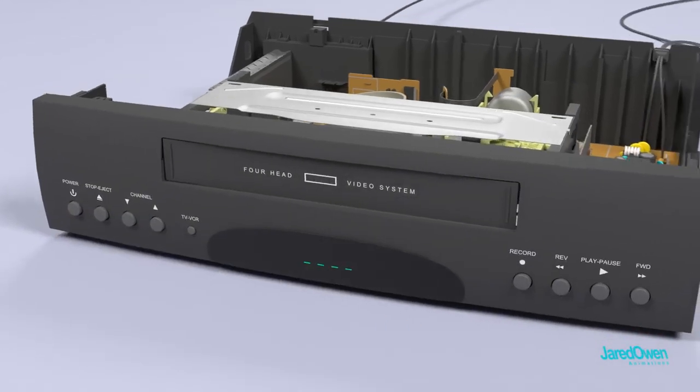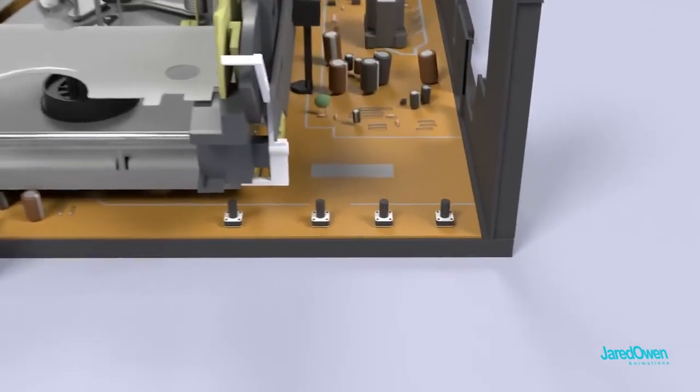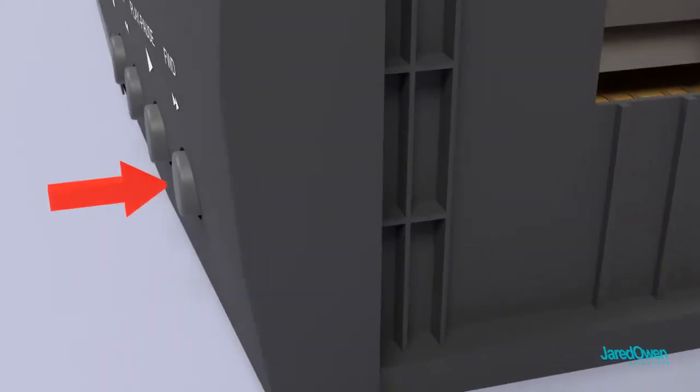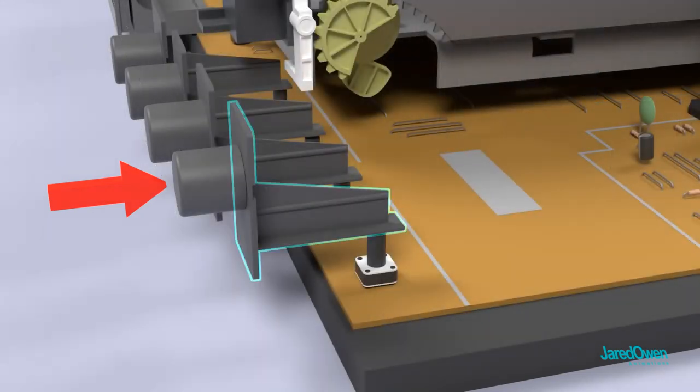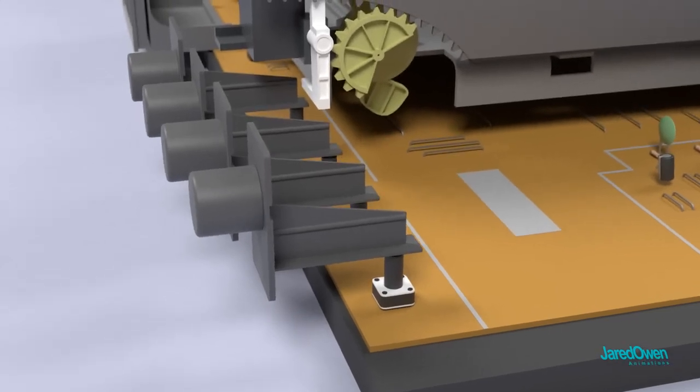There are a handful of controls on the front of the VCR. Each one of these controls has a corresponding button on the circuit board. Press the control, and inside this moves a small lever which then presses the button. This is how you control the VCR player.